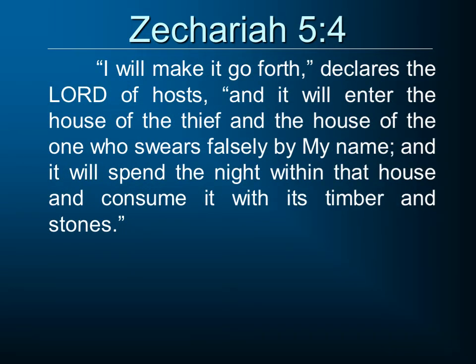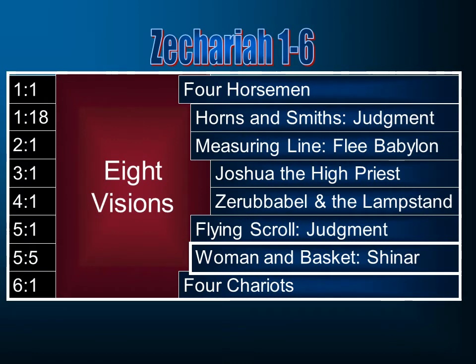Verse 4, I will make it go forth, declares the Lord of hosts, and it will enter the house of the thief, that's the one who steals, and the house of the one who swears falsely by my name. You know, it's bad enough to swear falsely, but to swear falsely by the name of God, to evoke God's name, is a really bad thing. And it will spend the night within that house, and notice the curse part, and consume it with its timber and stones. And so the judgment comes upon real people in real situations who are doing real sins. So that's the flying scroll.